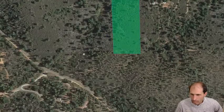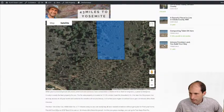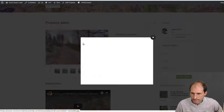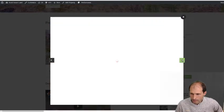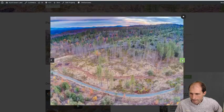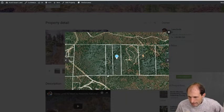And you got easements on both sides. But you see how the break in the bush is happening? Let's go back to that map of the lot lines. Just have to bear with me a second here. There we go. So yeah, the lot lines go over to the road, and this chunk here is government land.